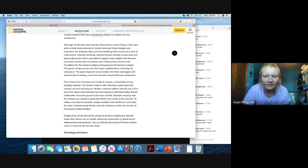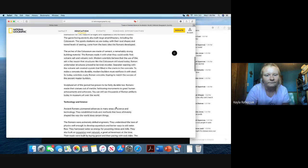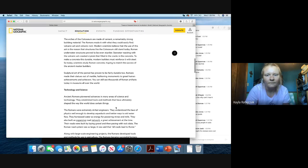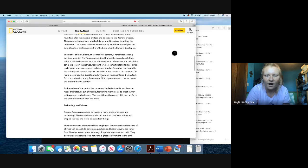What else is in here? Talk about cement, the sculptures. Oh, it says how the cement is made. Volcanic ash and volcanic rock. Modern scientists believe that the use of this ash is the reason that structures like the Colosseum still stand today.